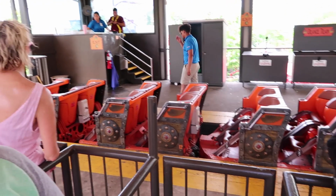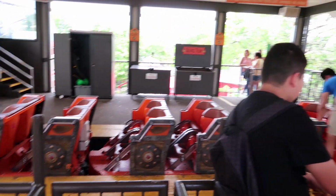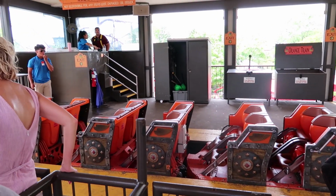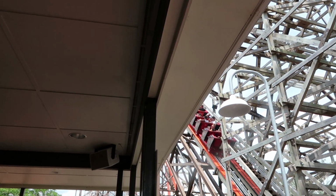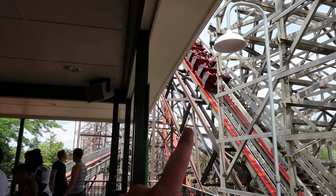So it looks like they're running this empty. That usually means either they're testing it out because the sensor went awry or something like that, or someone vomited on the coaster and they're just cleaning it out. They're airing it out. But it's interesting because the actual train up here is stuck on the lift hill. I don't know if you can see it. It's over there.